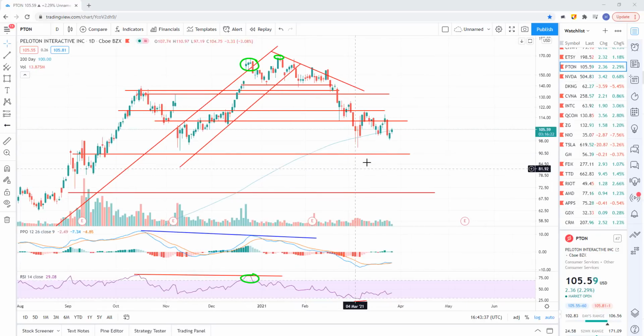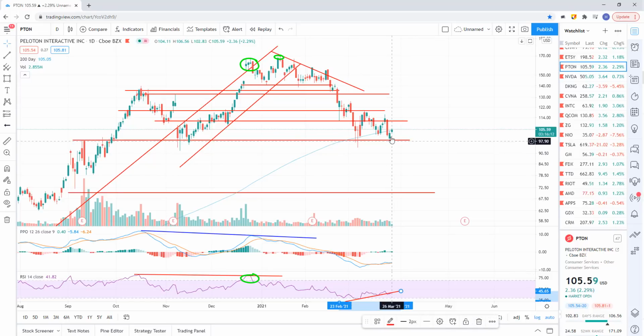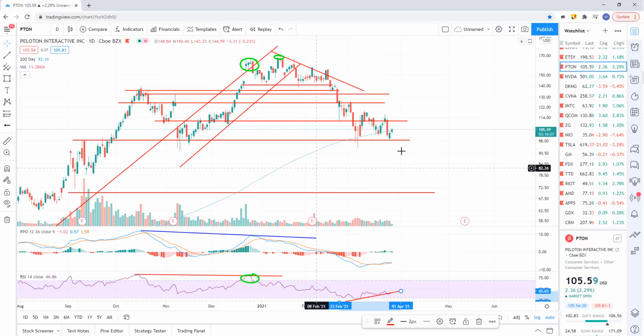Peloton, basically at support right here. There's support at 98.72. We just recently hit that, and you do have some bullish divergence. Let me mark that out right there. So this little dip down to that support level put in some bullish divergence. So this one I'm not too interested in. Obviously it can go lower and continue to build that divergence or burn through it. But I think there's better setups.